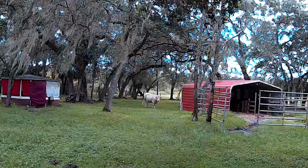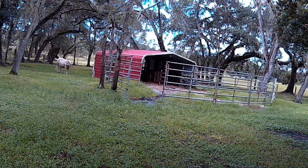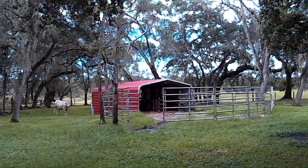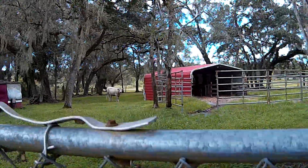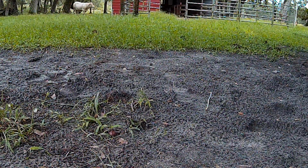Here is the side of the barn, which I showed you already once, but I'll show you what I did. I'm going to put you down so that way I can unlock the gate. Hang on 1 second. I think you're looking at the ground.